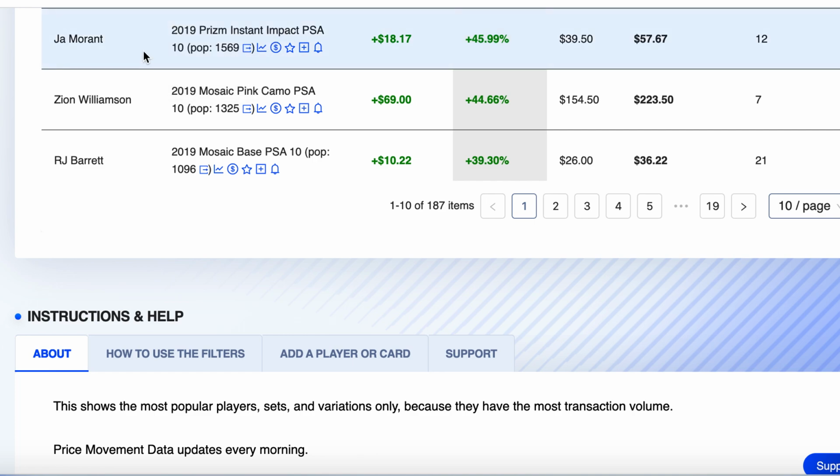Ja Morant, Prism. Yeah, I want his rookie, but I don't like the pop count. It's going for $200, $300. How about all this Instant Impact? That's a pretty cool card. Much lower pop count, only going for about 40, 50 bucks. Yeah, I'll get that. I like that.